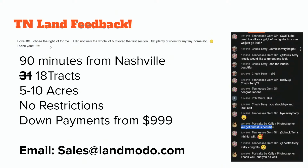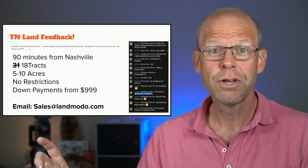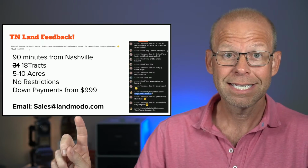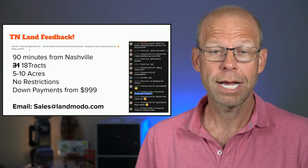Thank you. Again, the details on this: these properties are 90 minutes outside of Nashville. There are 18 tracts remaining, 5 to 10 acres on these properties, okay? No restrictions, no rules. Down payments start at $999. If you want to learn more about this particular property or see if it's a good fit for you, to see what's still available as well, you can send an email. There's no short code because it's not even on the website yet. You can send an email here to sales@landmodo.com.